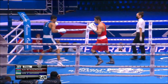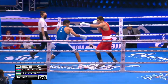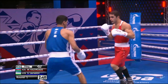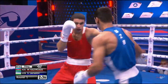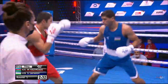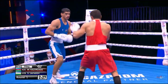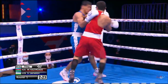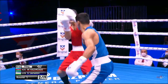Feints with the front foot. Kazimzade has got to get inside that lead left. That lead right, rather. And that left just sticks with the left there, Jafarov. Goes up to the head with the jab. Nicely balanced, Jafarov. Hands low. Just trying to sucker him in at the moment. Goes to the body with the left hand there, and just spins off to his right hand side.